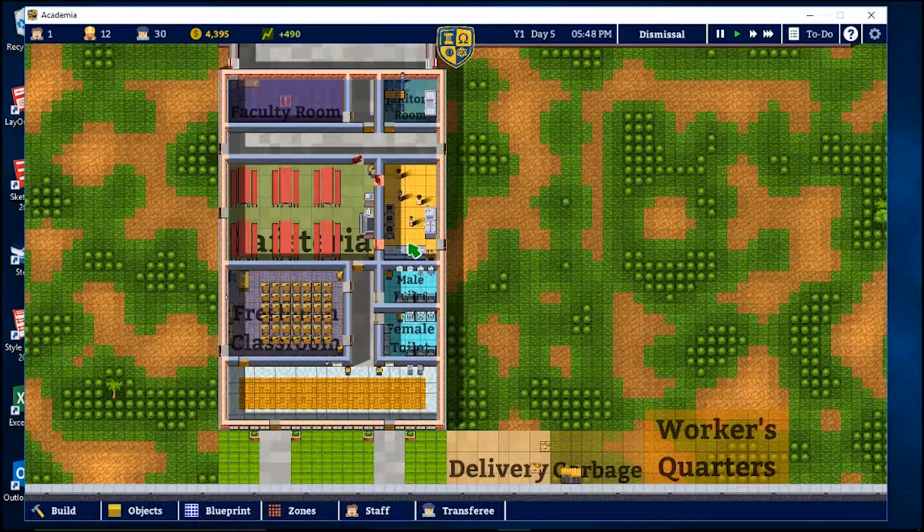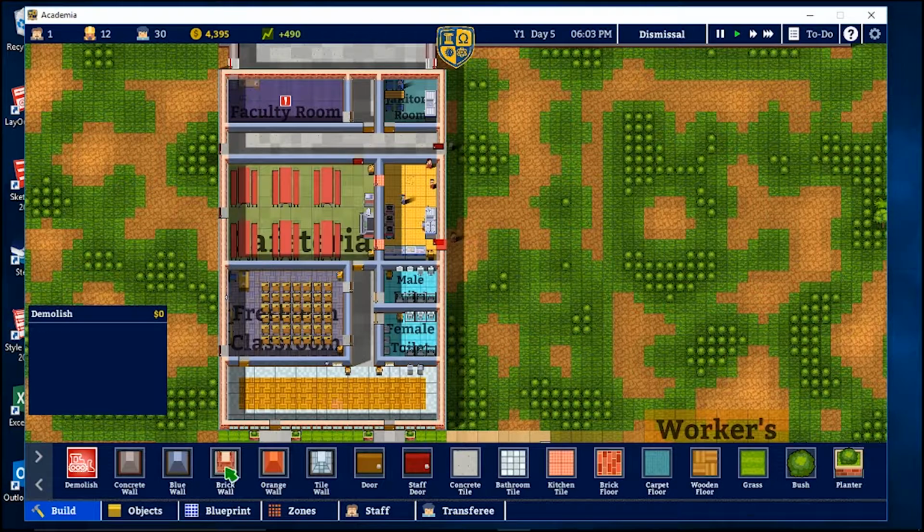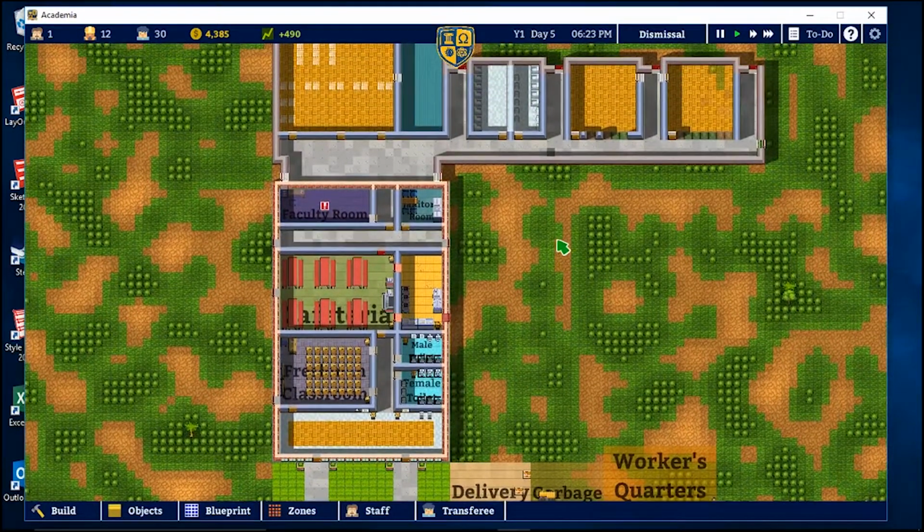Yeah, like, I'm not crazy, right? We just saw that they went out that door. That's something that needs to get fixed. That should never happen. And because of that, I'm gonna have to get rid of that door. I hate it, but we're gonna demolish this door. And we're gonna put in a brick wall there. We're gonna patch that hole up. I just do not understand that. And everyone's gone for the day. We're back to really slow again. Come on.